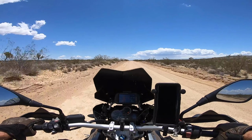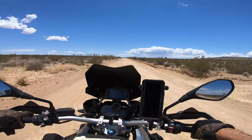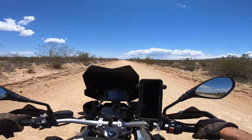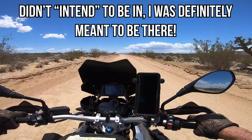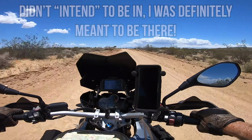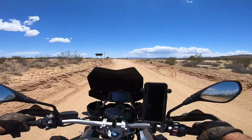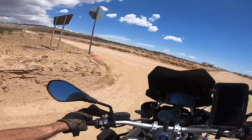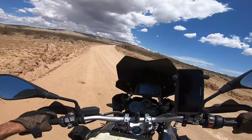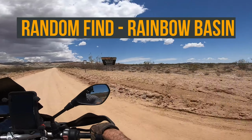And I just woke up at camp a couple hours ago. I stumbled upon this really gorgeous campsite in an area I wasn't even meant to be in. And when I was leaving camp, I saw this turn that said one way, and it had a pretty intriguing name. I've already done a few laps through here. It's called Rainbow Basin Natural Area, as you can see right here.